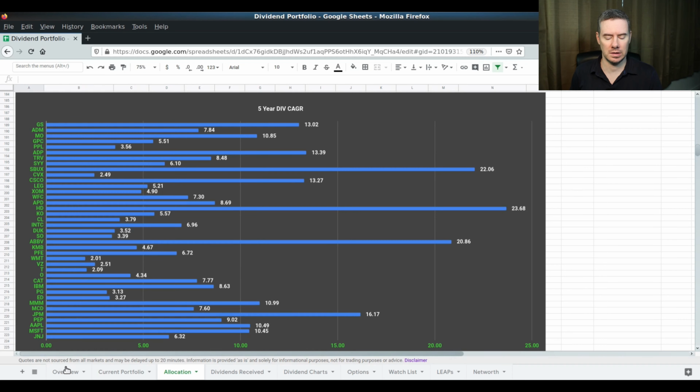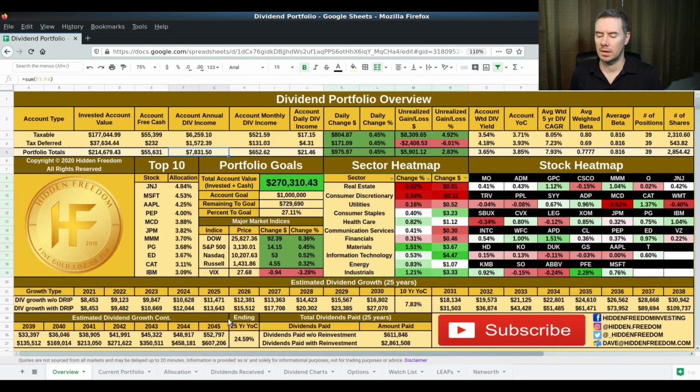So that's the reason why my 5-year dividend CAGR reduced from about 8% down to about 7.3% or so. What was that? Yeah, 7.93, excuse me. So it is what it is. We'll get it back up though. So I just try to keep that about 8% if I can.